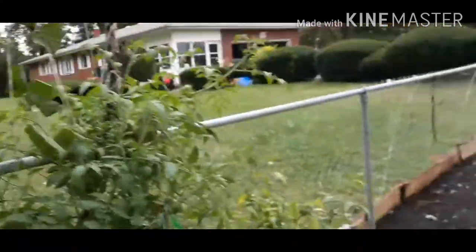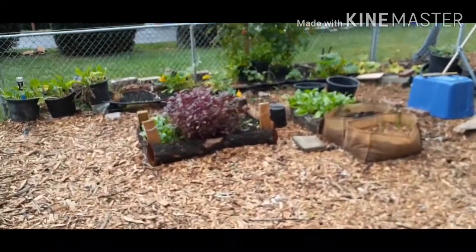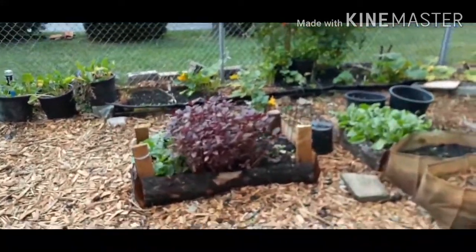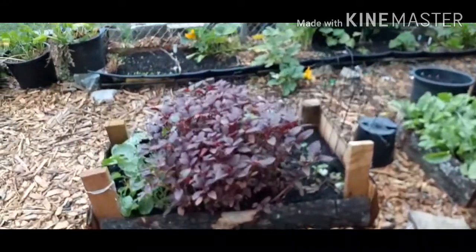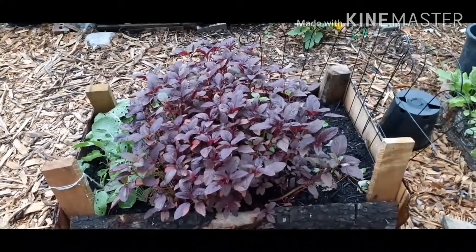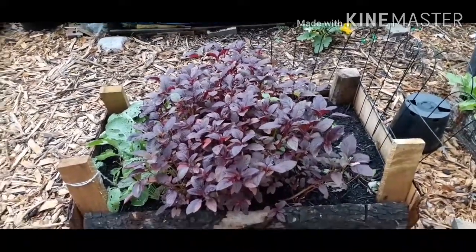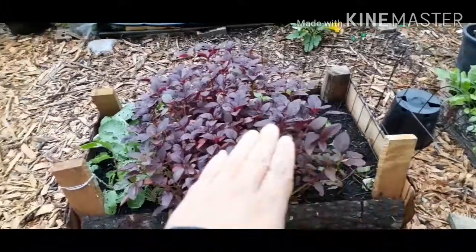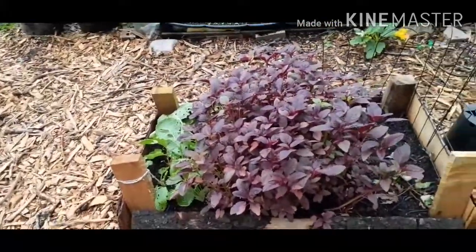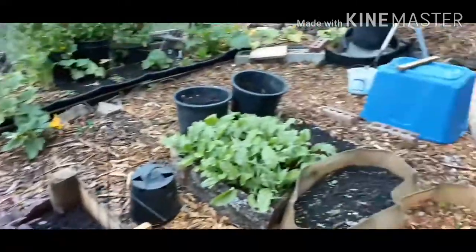I harvested some of the amaranth for the first time today. I harvested some of that and I put it in some eggs. Beautiful amaranth. You know, this you can cut and come again. So if I chopped all of this off, it would just grow right back. Beets are looking great.